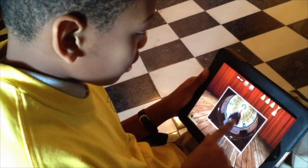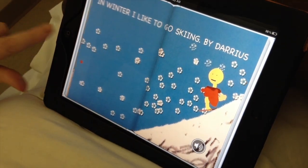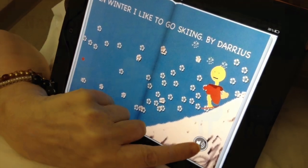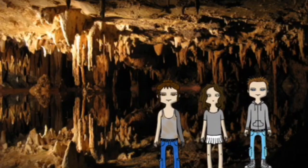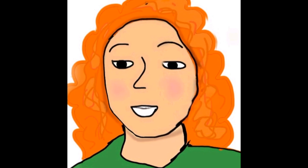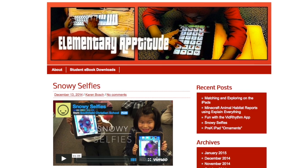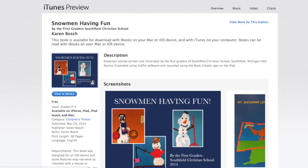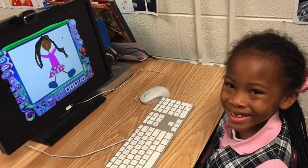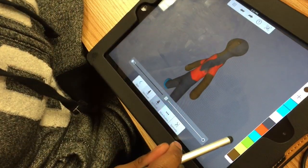My students are creators who love to use technology to create characters in stories, comics, and videos, who talk and move and share their knowledge, imagination, and ideas. We publish our characters using blogs and in ebooks at iTunes. But these characters are flat and only live in a virtual world.